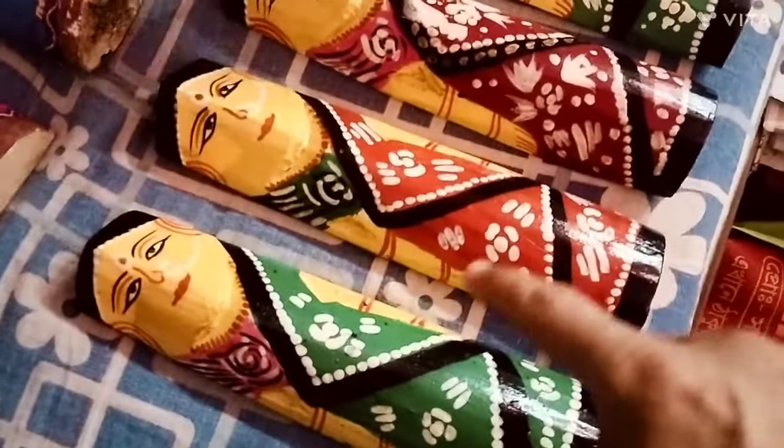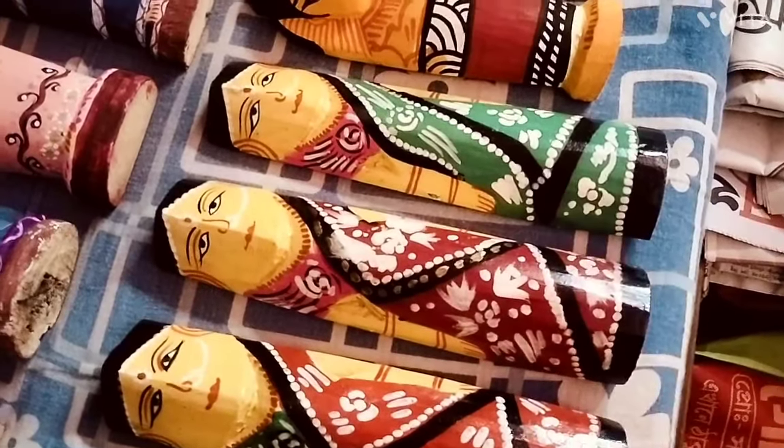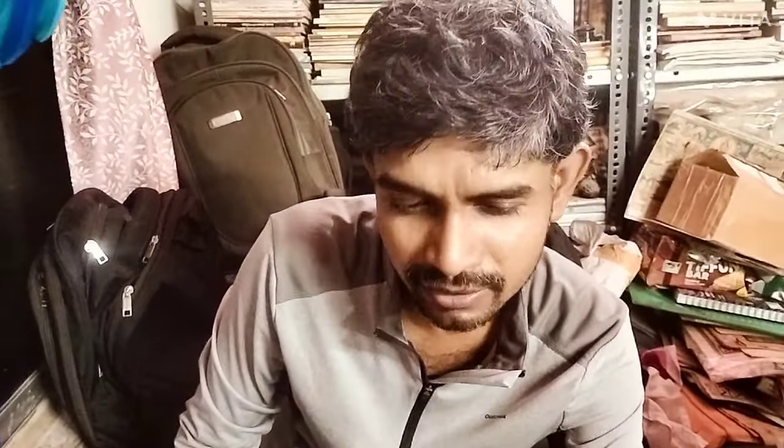These 4 of them are from Howrah, and the fun thing is that they were named Kalighat dolls because when they were produced, like 20 years back, the artisans used to make those things in Howrah and bring them to Kalighat for selling. Kalighat also has some artisan homes that used to make similar types of dolls.